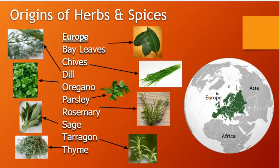Now, in Europe, and here's Europe on the map, okay, it's above Africa and next to Asia in the same continent, connected continents there. The herbs and spices that come from Europe are bay leaves. Maybe you've seen your parents cooking something and they put these weird dried leaves in it. Those are bay leaves. Chives are little thin grass-like plant that tastes like onions. Okay, it's more delicate than onions. Dill up here is a feathery, kind of fresh smelling, citrusy type herb.